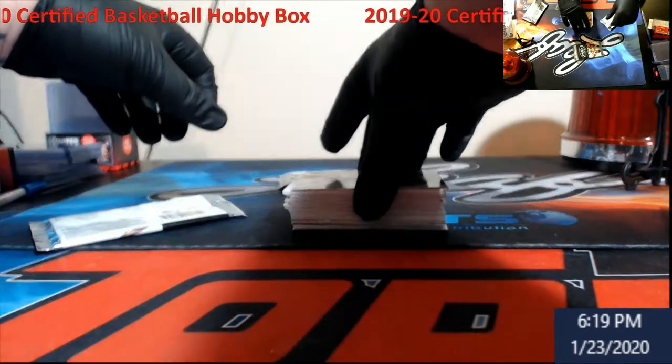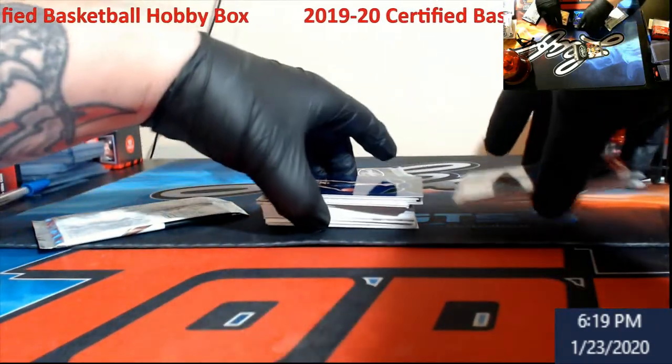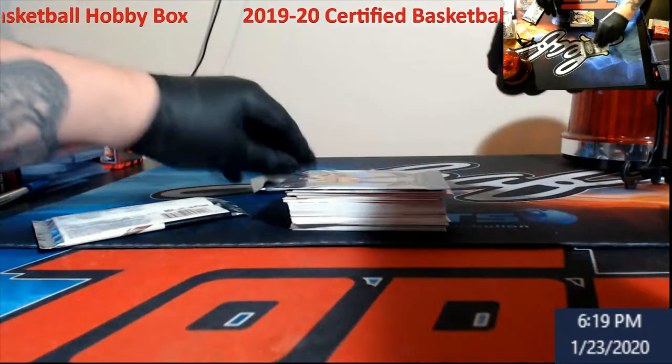You know what? I can already tell it's a backwards card. I'm going to put that on the bottom. That's definitely an autograph.